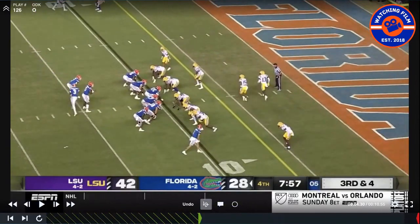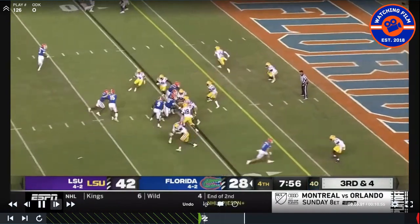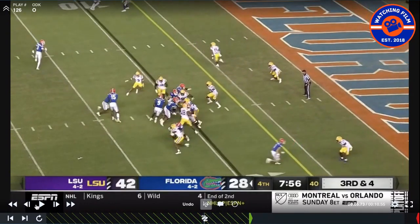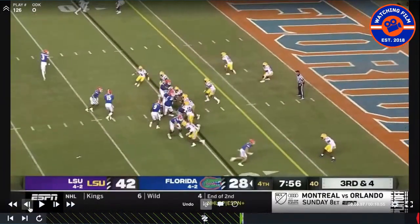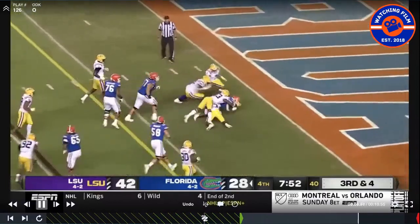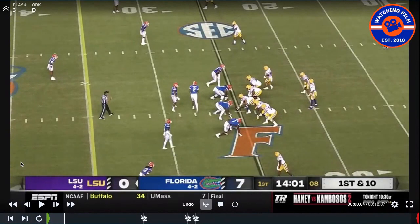Good job here on the split flow with the tight end going through the upfield shoulder. Bang. Head inside, you get a piece of him. That's enough to knock him off the path there. And then good run here by the back. Make a cut, get down there, score the next play. So the game wasn't pretty, but there was some good stuff in there. Just not enough to win.